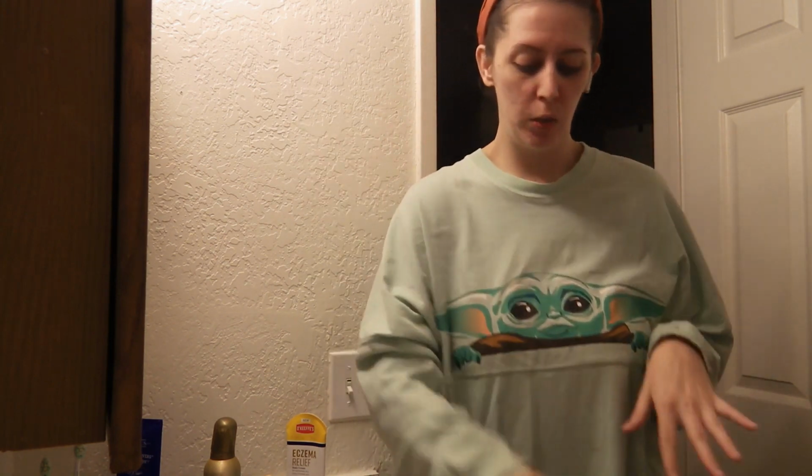Now, this may seem a little weird. This is my last step in my skincare. I'm going to go into a clay mask. So this is Kiehl's Rare Earth Deep Pore Cleansing Mask.